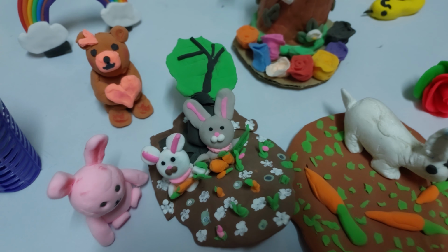Look, the farmer goes away. Farmer is going away. In the absence of farmer, rabbits are eating carrots. After some time, farmer comes. He looks around the farm. Rabbits are eating carrots. He is angry.